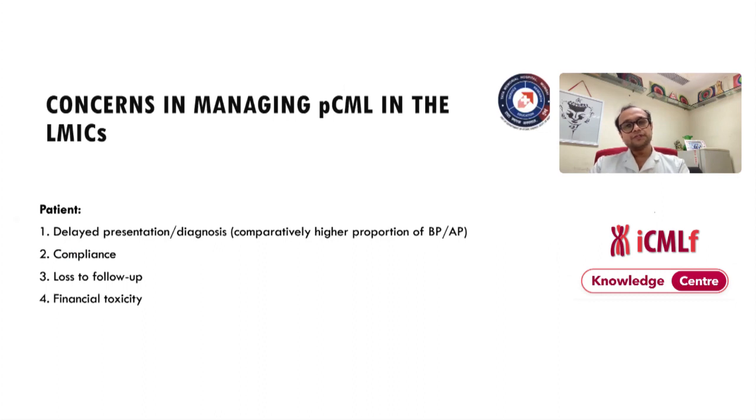So after going through the results from this survey, we summarized the concerns in managing pediatric CML in the low-middle income countries. Regarding patient factors, delayed presentation and diagnosis were common, and historically in the literature, we have seen a higher proportion of advanced phases of CML from the LMIC countries. Compliance to treatment is of course an issue in the high income countries as well, but in the low income countries, this stems from lack of access to TKIs, long distance travel to collect supply of medicines, as well as out-of-pocket expenditure in doing so.